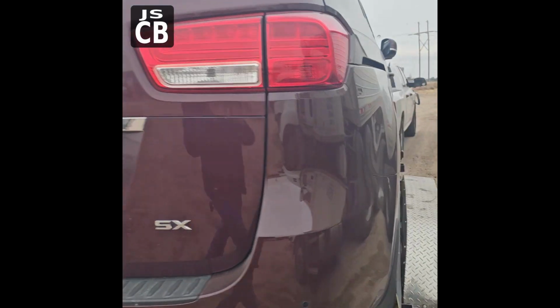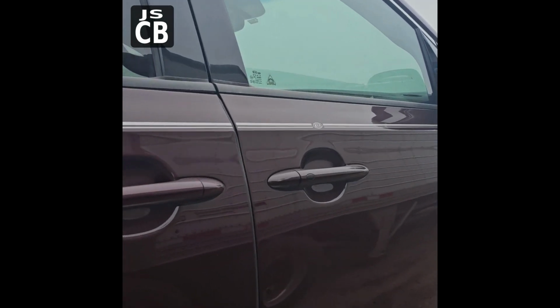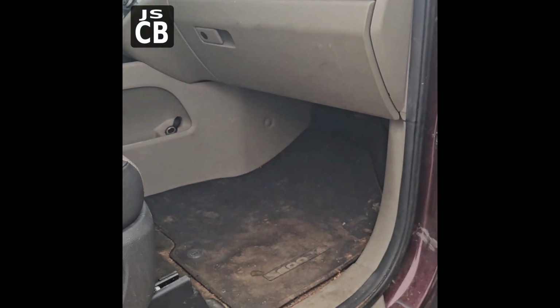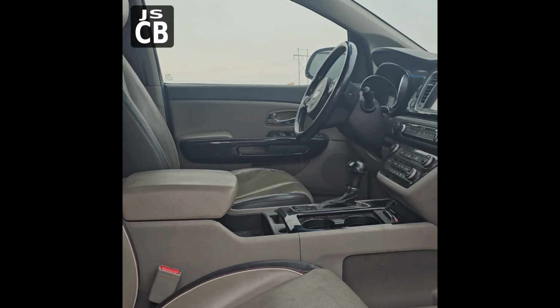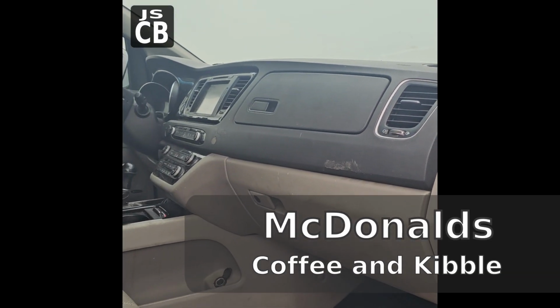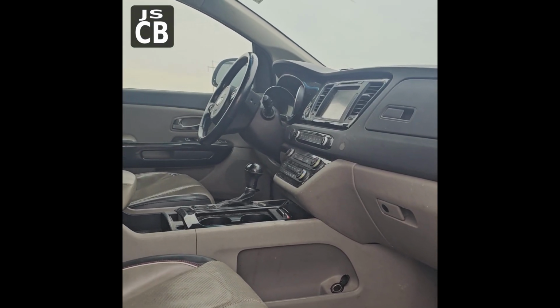So, gonna open it up real quick. I've already put a new battery in the key fob. It needs a little detailing. Smells like stale McDonald's in here. But we're gonna pop the hood and try to get jumper cables on the battery so we can get things to start and such.